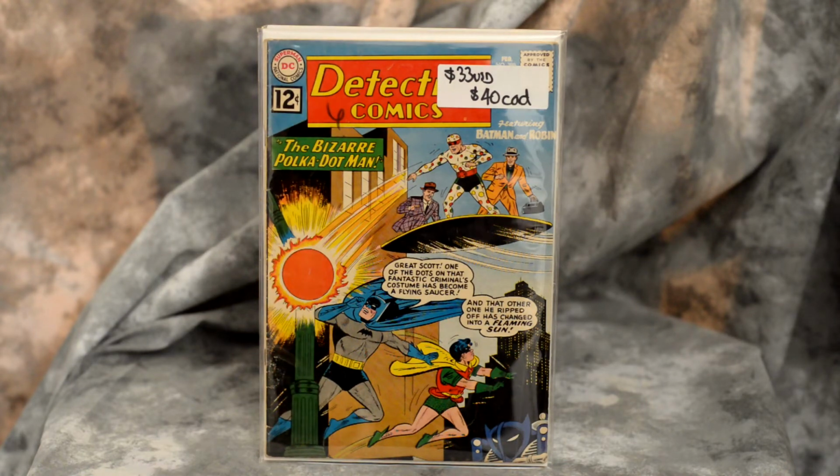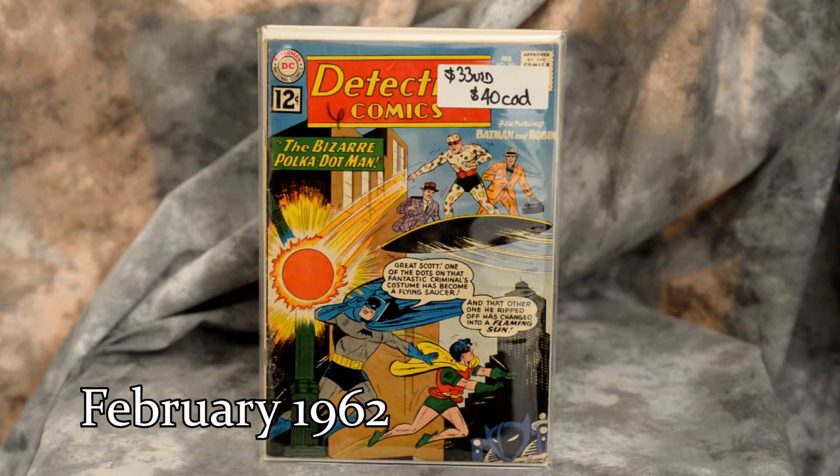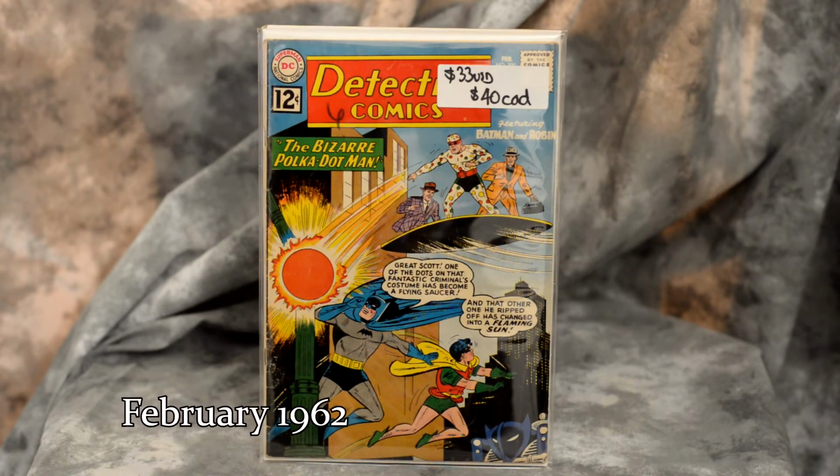Yeah, I think so. So yeah, Detective 300 from February of 1962, containing the first appearance of none other than the bizarre Polka Dot Man.